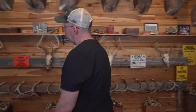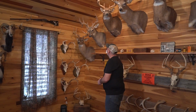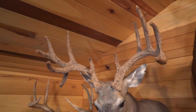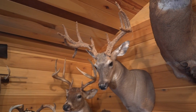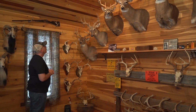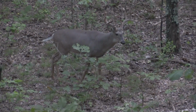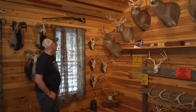Here's my velvet buck. I killed this 2 years ago. It scores 153 inches. I shot it in Kentucky. Actually got a little drop time, a couple kickers off the front. First velvet buck. I set out to shoot a Pope and Young velvet buck, but it ended up being 153. I was tickled to death.